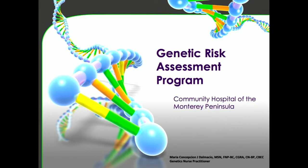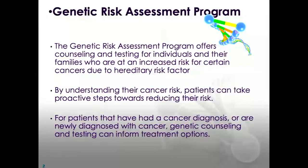This is one of my favorite things to talk about, this genetic risk and what it is, and how important it is for women to be aware of it. Not everybody meets criteria for testing, but you certainly should know that there are programs, or this program is available to patients and their families to evaluate whether or not they are at high risk or at an average risk for developing cancer. I'm going to refer a lot of this to breast. Some of it may be specific to breast, but this program covers all cancers, and it's open to both men and women. The genetic risk assessment program offers counseling and testing for individuals and their families who are at an increased risk for developing cancer.